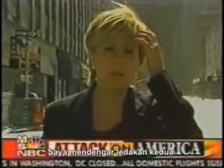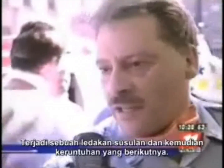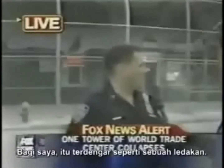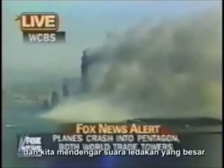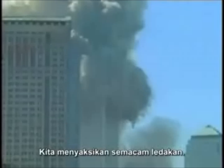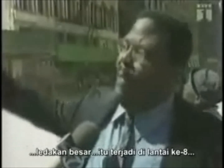I heard a second explosion. There was a heavy-duty explosion. Then there was secondary explosions and then the subsequent collapses. An explosion blew and it knocked everybody over. To me, it sounded like an explosion. It sounded like gunfire. Bang, bang, bang, bang, bang. And then all of a sudden, 3 big explosions. We heard a big explosion coming down. And then the entire top of the building just blew up. We saw some kind of explosion. By the force of the explosion. Big explosion. Blew us back into the 8th floor.